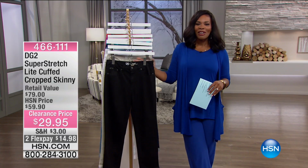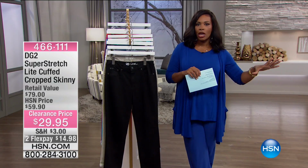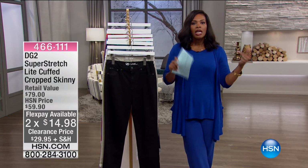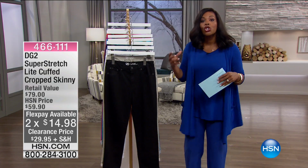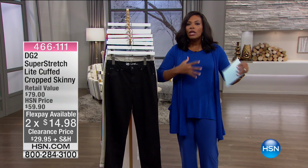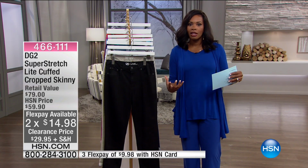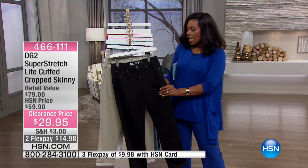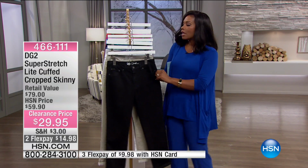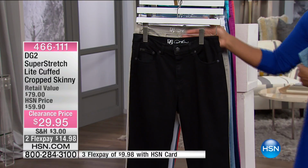But we are gonna move on to more Diane Gilman. So we had the Flex Stretch a few minutes ago in your basic chambray, indigo, and black, okay? This is going to be your super stretch. So there's different levels of stretch and different levels of technology and innovation that Diane has put into different ones of her jeans. This is gonna be that super stretch that gives you that extra stretch at the waist and extra stretch at the hips, and we'll give you all that detail.